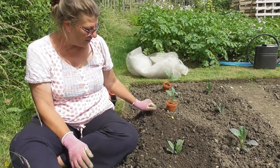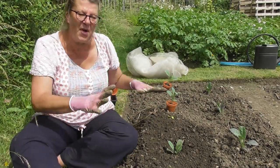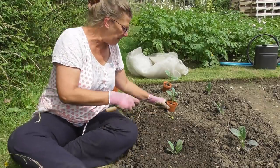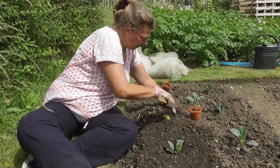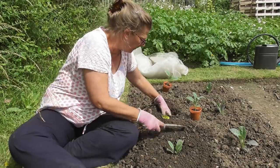And then literally all I've done is come along with my rake and bash the worst of the lumps down. So it's quite a lumpy, bumpy bed, but that's fine for these plants. They're not fussed. It's not like planting seeds that need a really fine tilth.